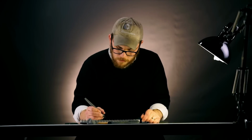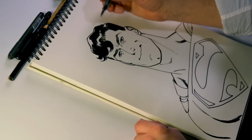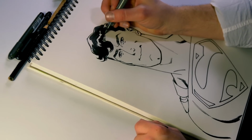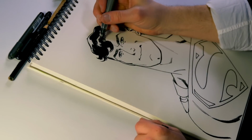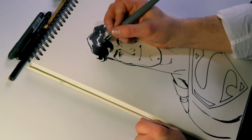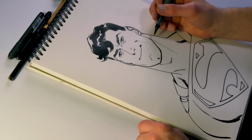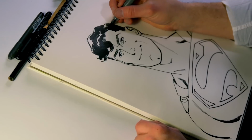With my comic work for the last year or so, I've actually been working digitally. But even before that, I did ink my own work. I came from a newspaper background where we didn't necessarily have the penciler, inker, colorist line of work. Everything was done by me. So when I started doing comic books, that's just how I knew how to work.